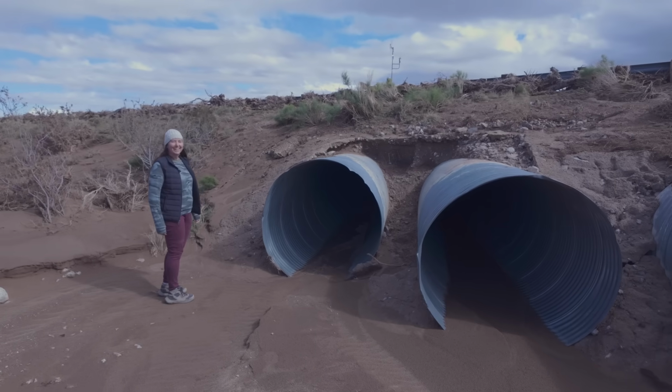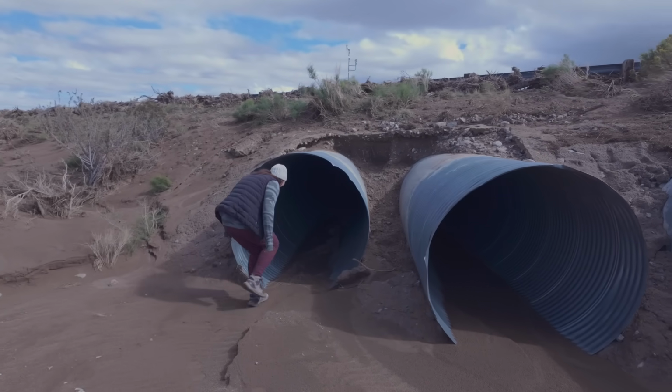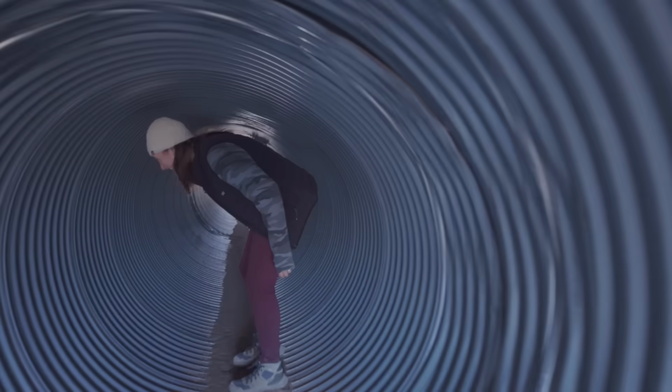You think those are big enough to go through? I think so. Let's go check out the other side. These are much better than the culverts I used to climb through as a kid.